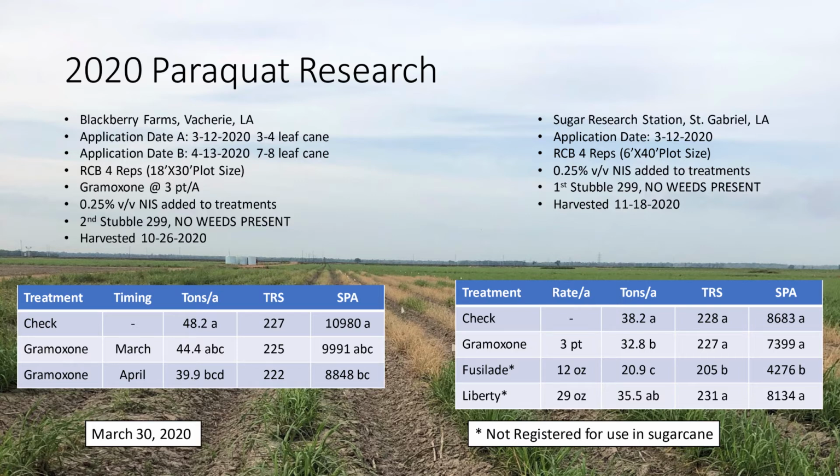So, you know, it's been labeled for a while. It's a herbicide tool. We want to get it out as early as you possibly can. It can cost you a little bit of yield.